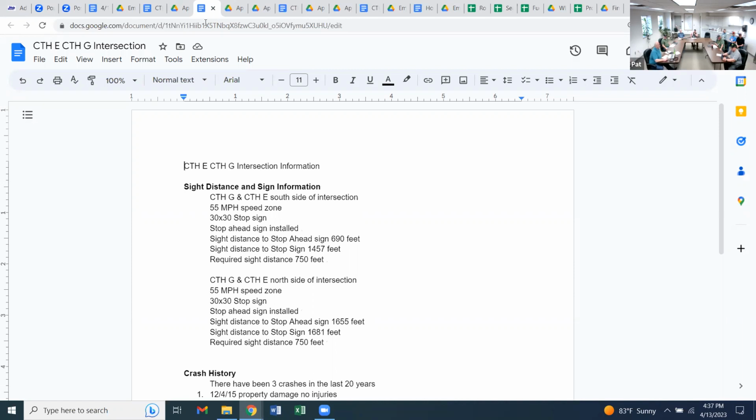we're going to go to the intersection of E and G. Again, you can see what we went out and did for a little investigation. At the G and E intersection, the speed in that area is 55 miles an hour. The stop sign is there, 30 by 30, and a stop ahead sign is installed. On the south side, if you're northbound, the sight distance to the stop sign is 1,457 feet. Sight distance to the stop ahead sign is 690. Required sight distance to the stop sign is 750.